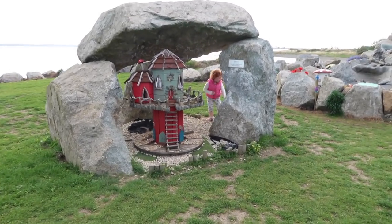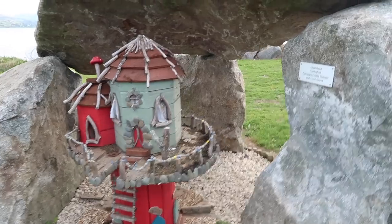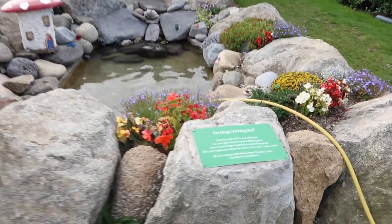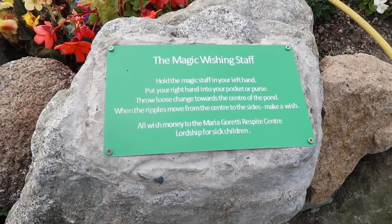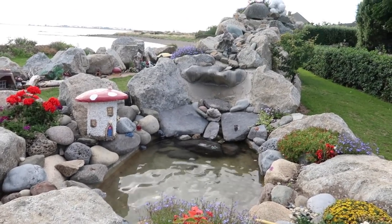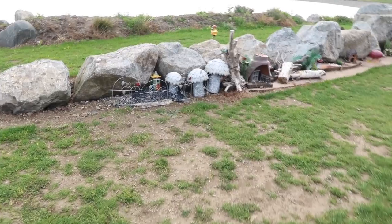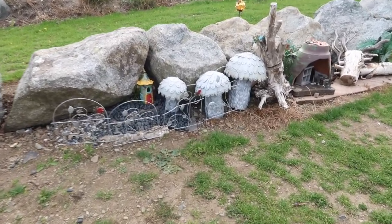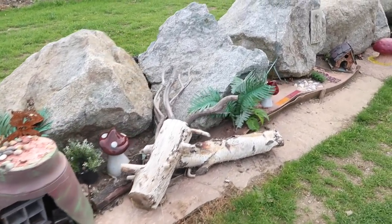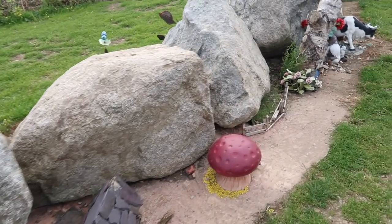So this is the fairy garden I was telling you about. You can see the magic wishing staff. There's a little house where the fairies live, stuff for dogs, little statues of dogs and stuff. It's such a nice area. It's right on the shore of the loch and it is such a peaceful area. Well, it was when we were there anyways. There was barely anybody ever there. We came to this 3 times and each time we were practically the only people there. Definitely a nice free thing to do in Carlingford, just to see something a little bit different.